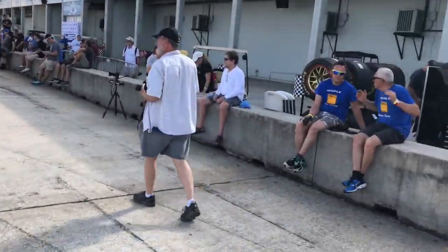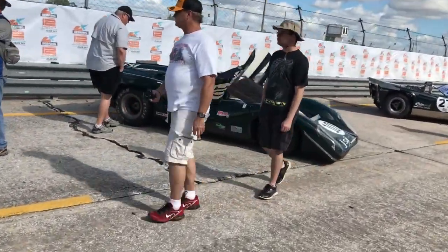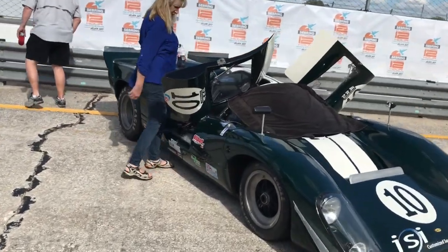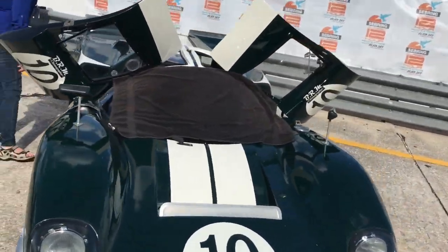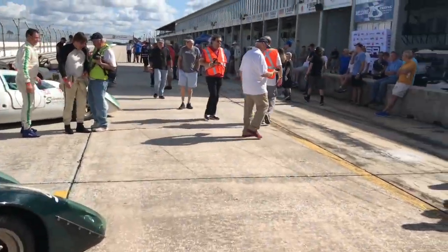As you can see, lots of people here. You've got to see this thing. The pit road at the 12 Hours of Sebring, there's about 5,000 more people here, if not more. We can see we have interviews going on.